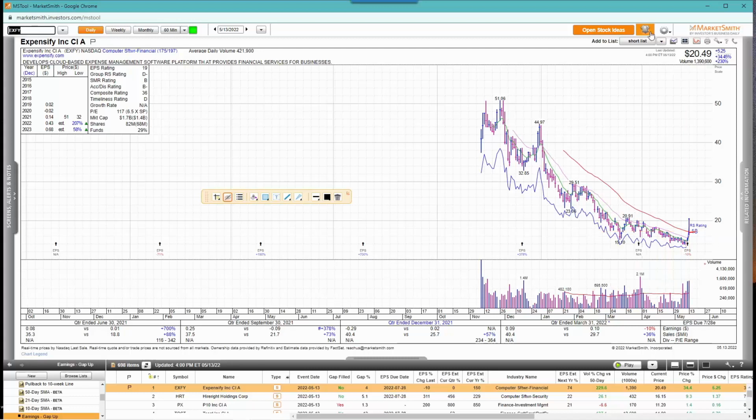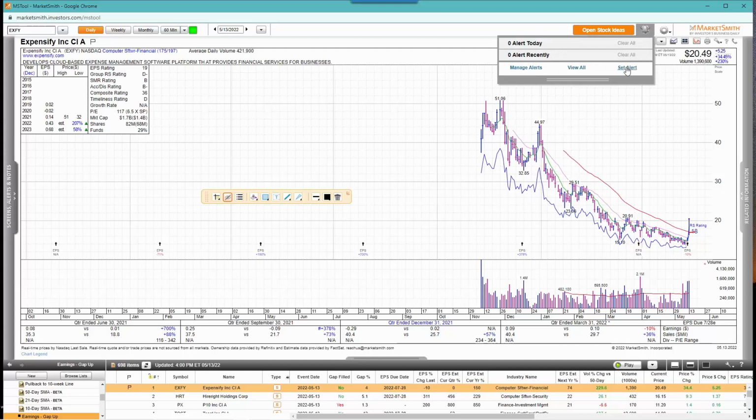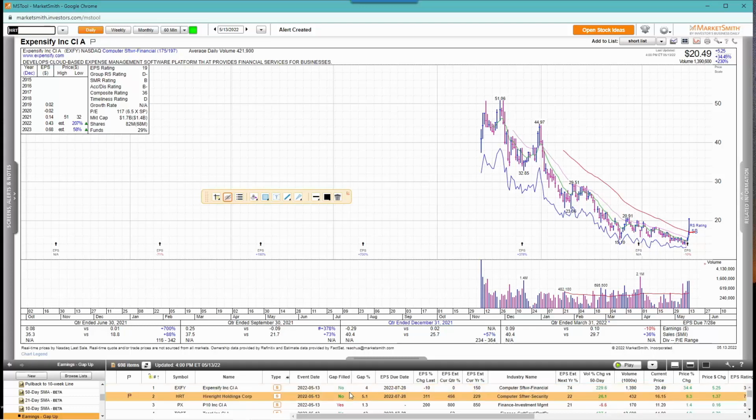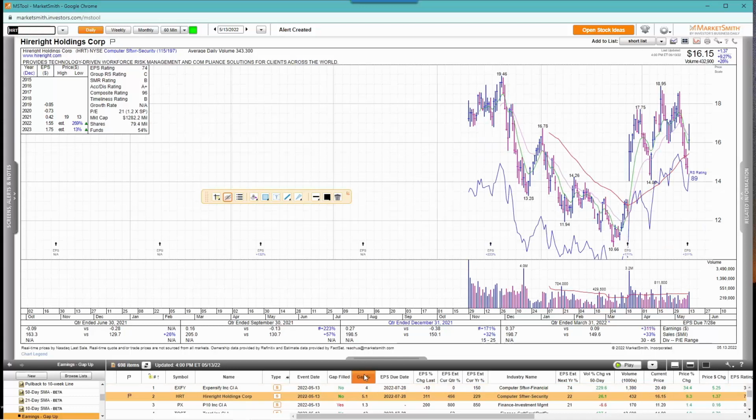So what you can do, so you don't have to have all these stocks on your watch list, is just set an alert. I don't want to put this on my watch list because it's nowhere near where I want to get it, but I'm going to set an alert for $17.50, and I'll get an email notification when this happens. So now I don't have to put every stock on my watch list. I will get an alert if it comes back into the range I'm looking at. So I'm going to move to the next one on the list.